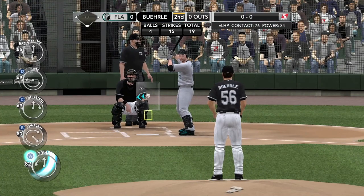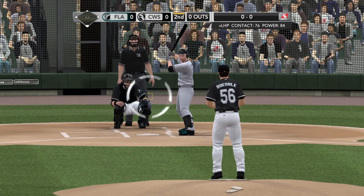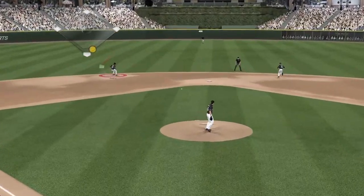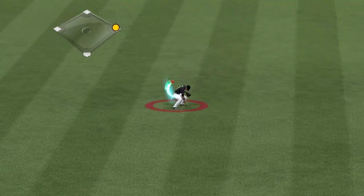And in the batter's box, it's Ross. He's coming off a game last night where he had two big hits, and looks like he's starting to get locked in a little bit. Swing and a hot shot. And that gets down. Ross, a single.